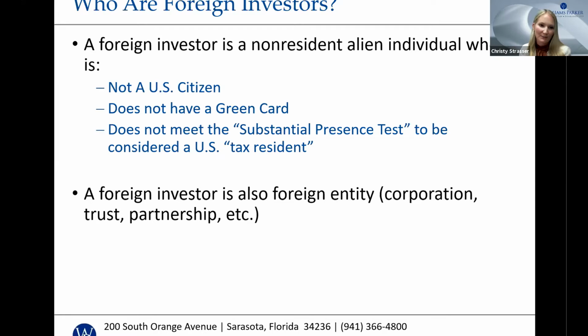There is some overlap. We have a tax system where we have exceptions or carve outs, or we have withholding rules that make it a little bit different than how we are taxed as US residents. But that's going to be the significant difference.